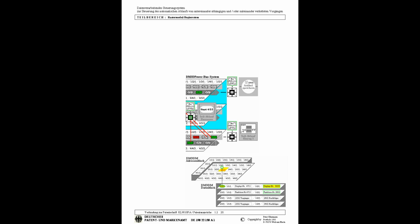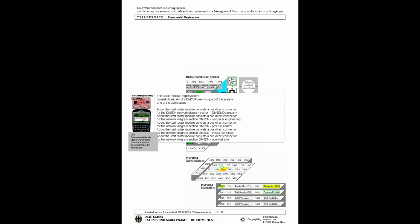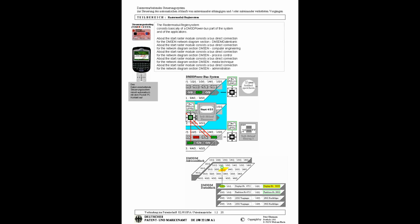After the state of technique, the raster module direction system has in a little part in common with the customer software systems. The raster module direction system controls the commercial and technical application drains packed in the network diagram section DM3DN in the third dimension of the date incorporating control system of all known fields. It is started by the raster module direction system, in brackets network diagram section DM3DN, with the crisp card through the CPM course program. It follows a hard description of the raster module direction system.